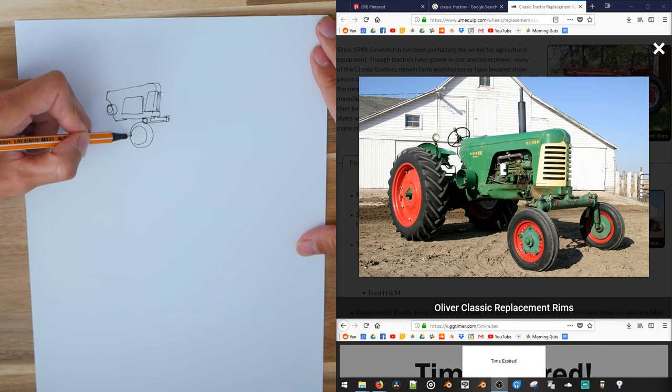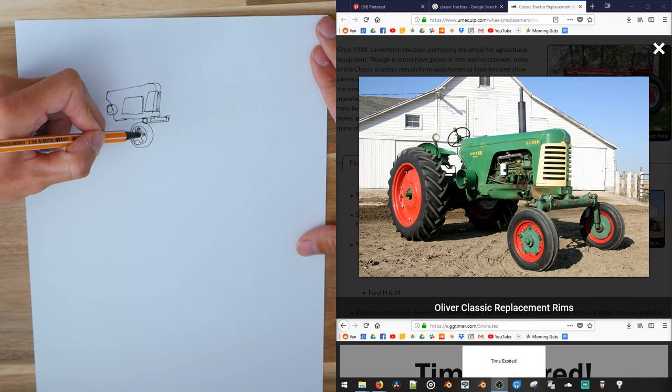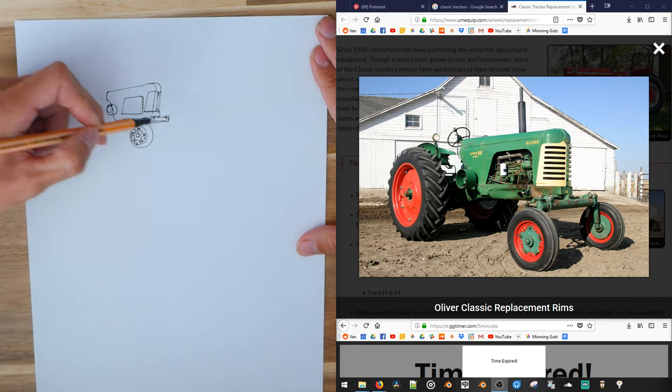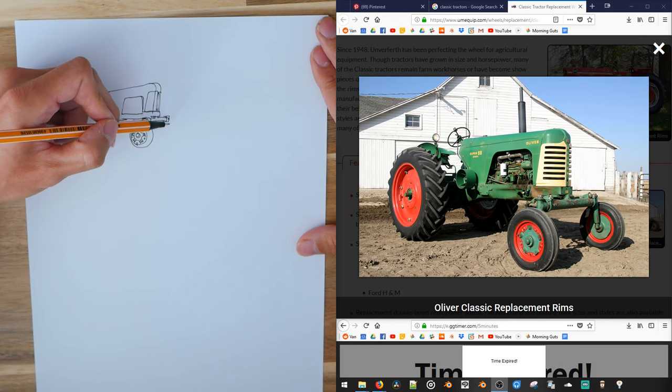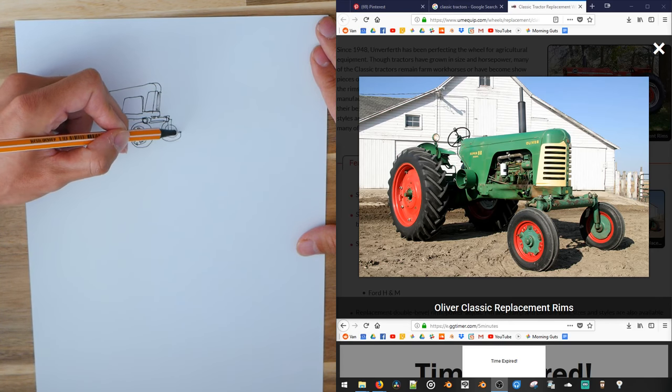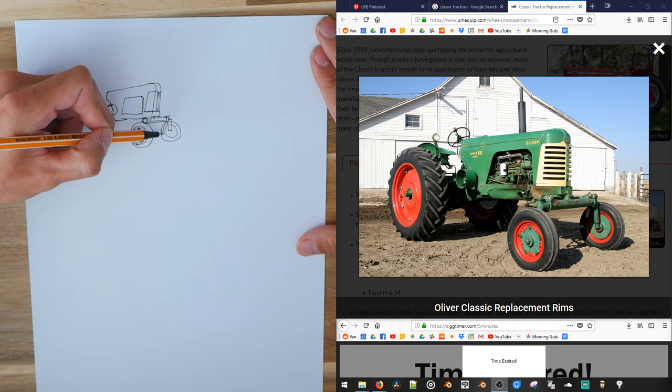We're doing farm equipment, mostly tractors today, I think. Kind of one of my favorite things to draw, because, I don't know, trucks and tractors and vans and all that 12-year-old boy stuff. That sounds bad. That does not sound good, but here we go.